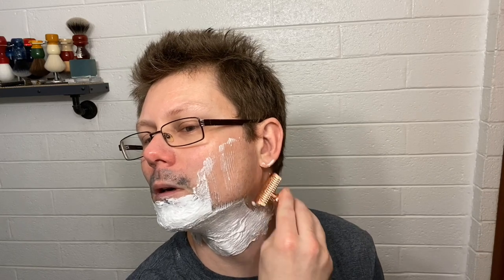Flip. Nice. Very smooth though, very, very smooth. Very good residual slickness too. Pretty smooth blade too. Like I said though, never used a Wilkinson Sword blade before. I've never used the blue one or the black one, but I've seen a lot of people using them, quite a few. So they must be pretty good.